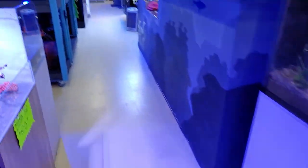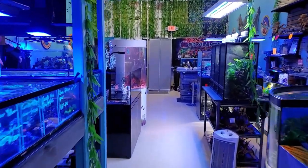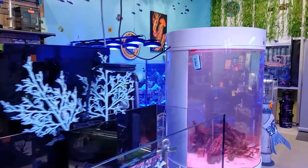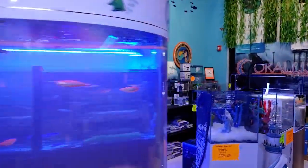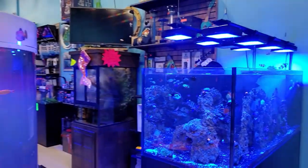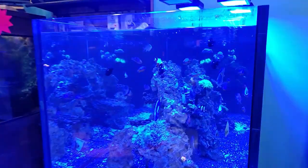So re-aquascape your aquarium. Feel free to upgrade your lighting. If you guys contact me, I will definitely hook you up. And anyone who gets an upgraded lighting for their tank, I throw you in coral cash or fish bucks or something to always help you out. So we really want to keep people in the hobby and do everything we can.